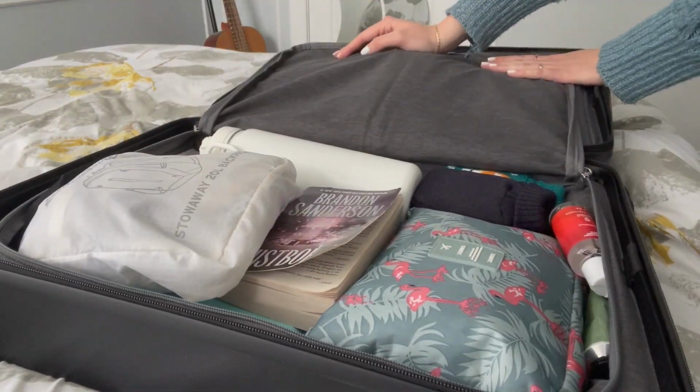This is everything I packed. There are a few essentials that you're going to need to bring with you when you're going on a winter vacation. The first is hand warmers. These are reusable hand warmers because the disposable ones are so bad for the environment.